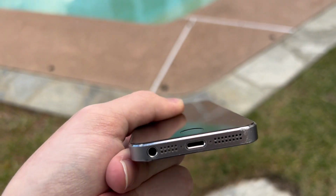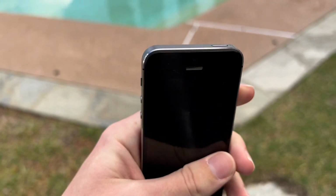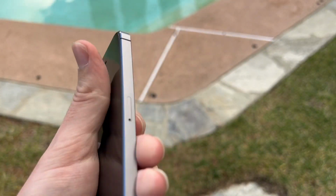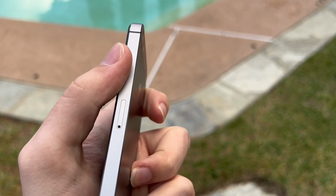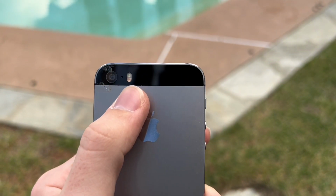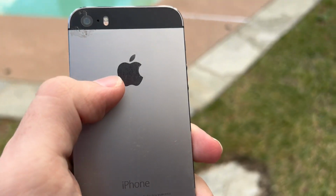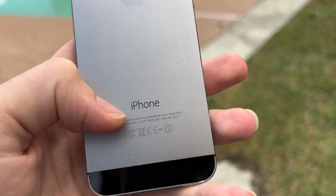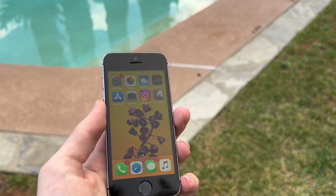And we also have the 3.5mm headphone jack. The top, we just have the power button. And yeah, we have the antenna bands on the sides, as you can see right here. And we have the SIM ejector. And on the back, we have the camera, which is an 8-megapixel camera. We have the LED flash. And we also have the Apple logo, as well as it's saying iPhone right here.